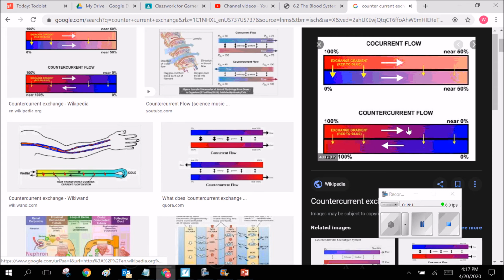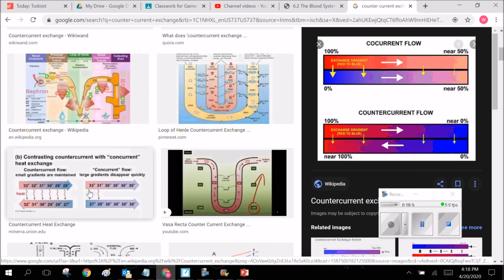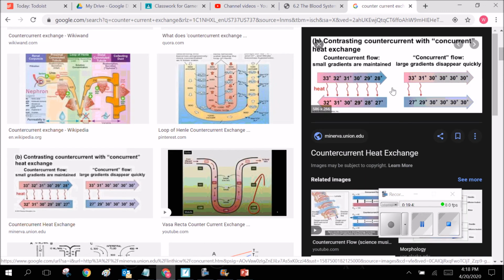Over here, though, if we have countercurrent flow, if we end up with a similar but less concentrated amount here and a more concentrated amount here, and we keep that going all the way through, then we can have a full transfer of stuff from one system to the other. Let me see if I can find, here's some heat exchange as an example.